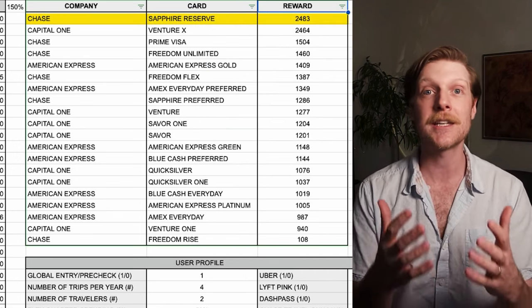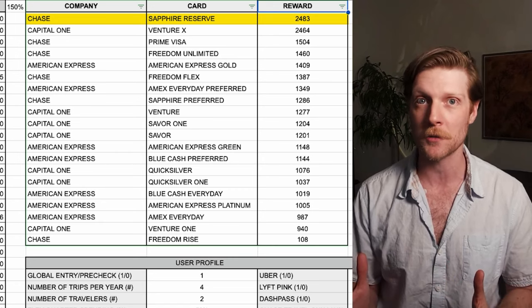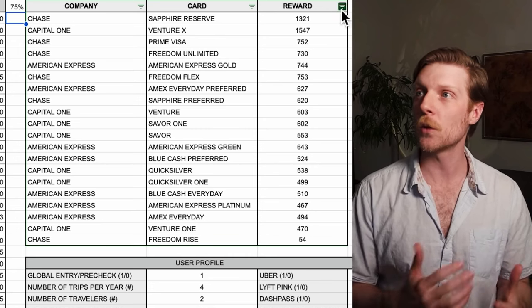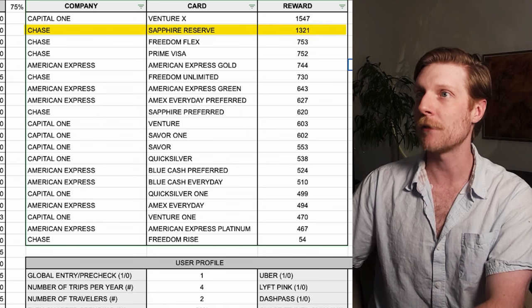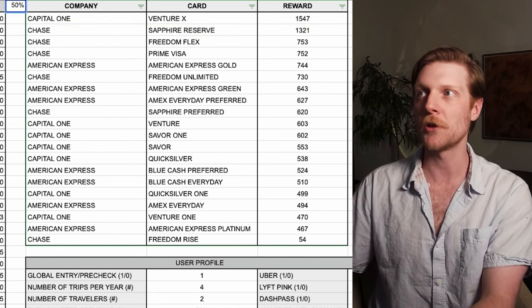And now the Chase Sapphire Reserve is just barely on top by about $19. So now I'll check the other end. If I'm only spending 75% of my budget, resort from best to worst, and the VentureX is still on top with Chase Sapphire Reserve in second place. Now, if I'm only spending 50% of my budget, once again, the VentureX is still on top.